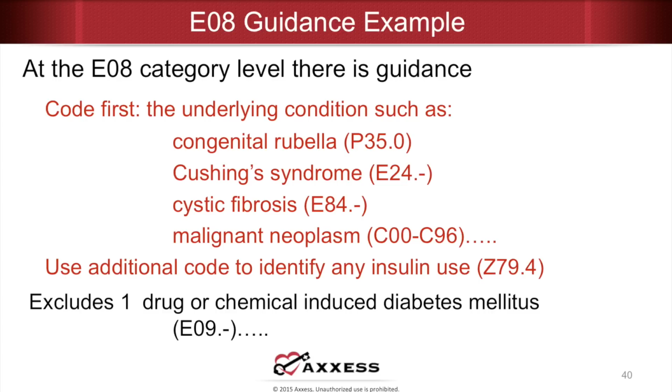Use additional code to identify any insulin use. That means that somewhere down the list you have to also add the insulin. Now, sequencing, and we're going to get into that in just a little bit, there's some sequencing guidance built in as far as what code first means, or use additional code, or code also. There's some sequencing rules that apply to those, and we're going to go over that as well.